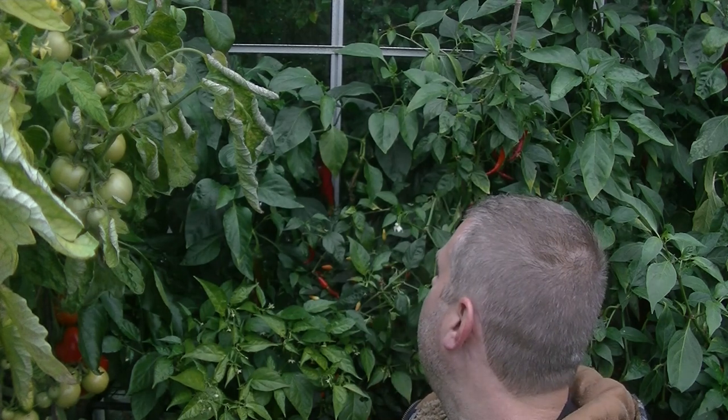But if you've got room and you want to bring one in and love and care for it over winter, then by all means do so, because you could get a nice early harvest next year out of them. Right, I'm just going to get stuck into these guys and get something harvested, which is going to be absolutely lovely on this horrible rainy day.